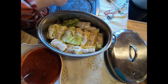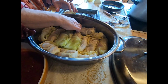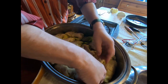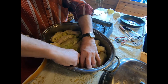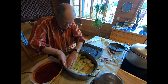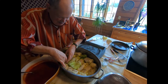Let me see what I'll do here. I think I'll just move them up a bit. Now you see why I said you need to put some of the sauce on the bottom, because these are so tightly put. And again, they're going to all swell a bit. I normally don't get it this tight, but you know what? It's fine. Squish it in a little bit, put it in, and then you're done with it.